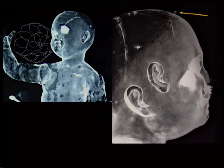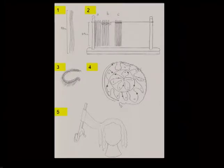This wig is held in place thanks to a single iron nail, 1 centimeter in length, protruding from the hairline. And after detailed observation of the wig, the technique of fabrication by steps is as follows.